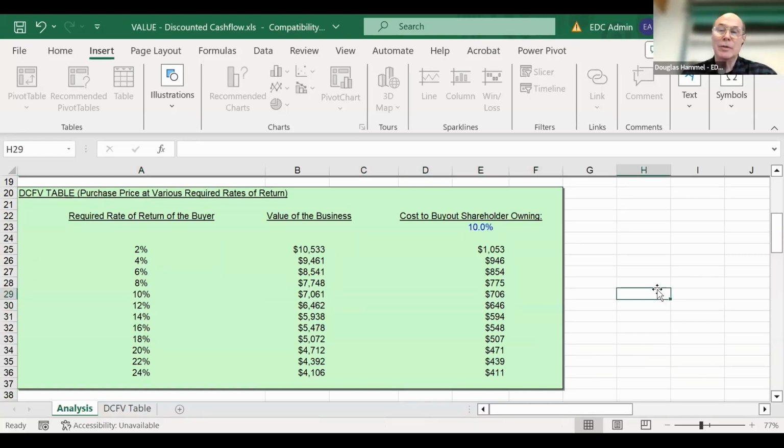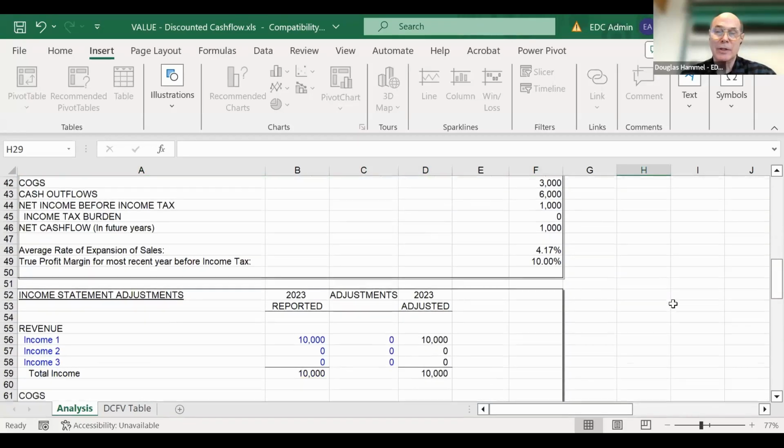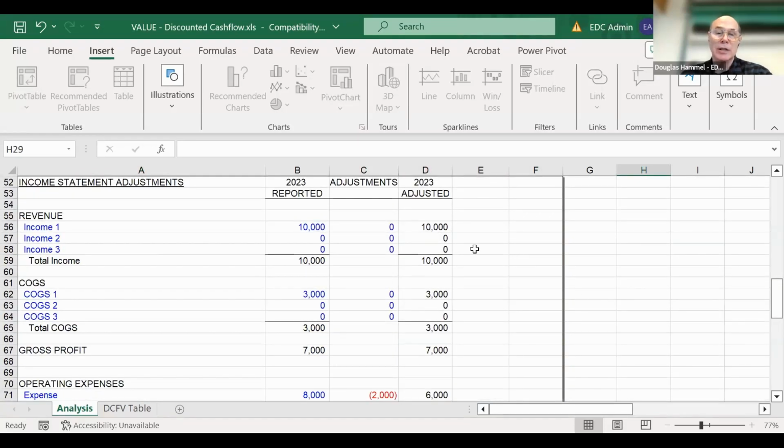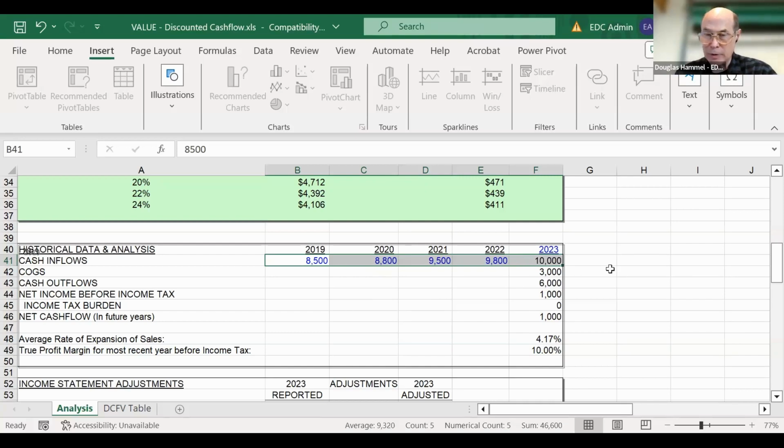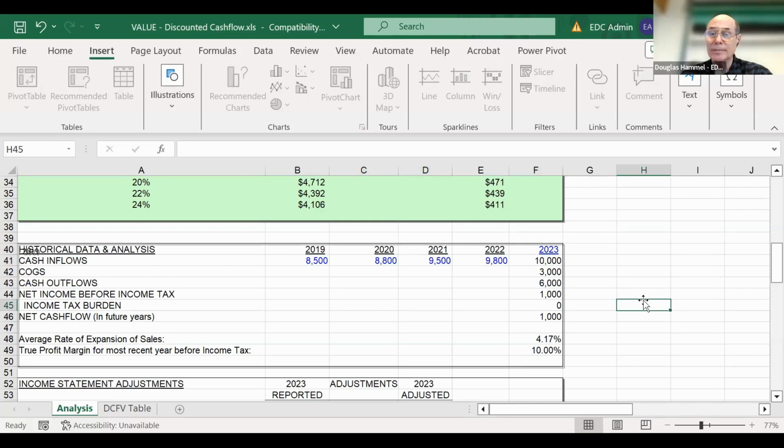So let me go over this top to bottom again. The first step is to adjust the most recent profit and loss statement, so you get a real profit and loss statement. You find out what the actual profit margin in the current year is, 10%. You try to estimate a rate of expansion. And if it's so variable like the COVID years, you might take just the last year, or you might have to just estimate based on the rate of inflation.